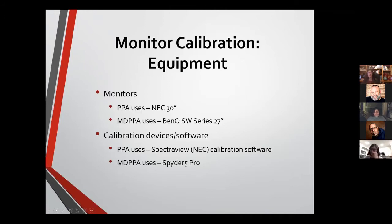Right. And Julie does a real nice job ensuring that these are questions she asks before she secures our judges for us, to make sure that they understand what all that means, that they have those capabilities, and that they are able to calibrate to PPA's specifications. So yes, it does come up a little bit later, but thank you for bringing it up now.